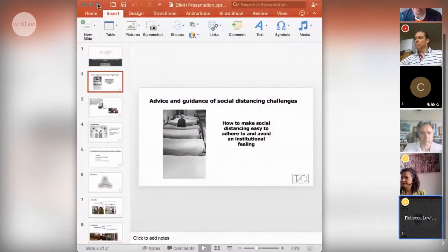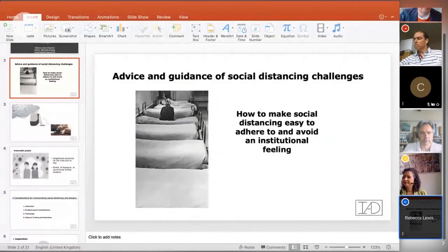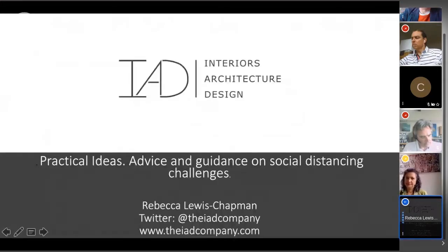So if you're ready, Rebecca, to share your screen. That's great. Yeah, lovely. Can you see it? Can you see the screen yet? The slideshow mode. Oh, sorry. Yeah, I can see it. Do you want to put it in the slideshow? Yeah, of course. Great. Okay. Can everyone see it okay?